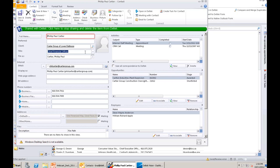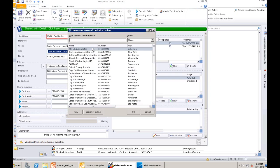Now what we can do is start looking through a few of the fields here, and you'll notice that a lot of the information that you can see right here in Outlook is the same information that we were just looking at in Vision earlier. So I can click on my client lookup here and see the true Vision client lookup screen. All of the clients that I have in Vision are now available in Outlook. If I make a change to this client or contact within Outlook, it updates the record in Vision, and vice versa. If I make a change in Vision, it updates the view in Outlook. So it's truly a two-way street between Microsoft Outlook and Deltek Vision.